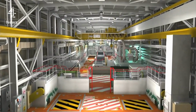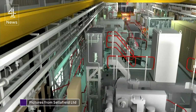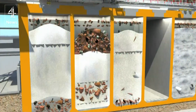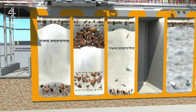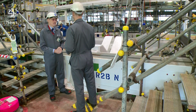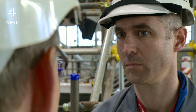Given those challenges, last year Sellafield signed a £1.9 billion contract to build an entire industrial process to treat the waste and prepare it for storage. But almost straight away, projected costs and delivery dates started to slip. Today, Sellafield has announced it plans to abandon that contract. They say they've now found a simpler, quicker way to clean up the mess.